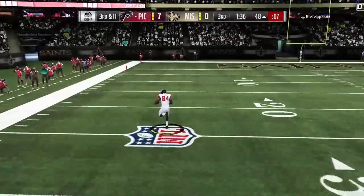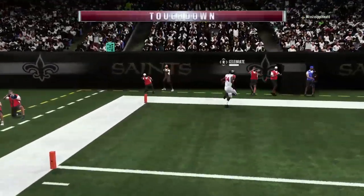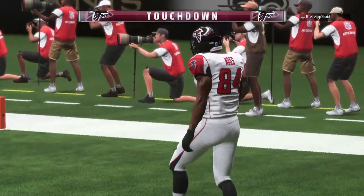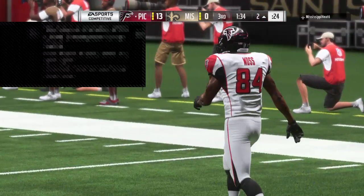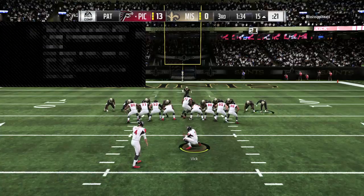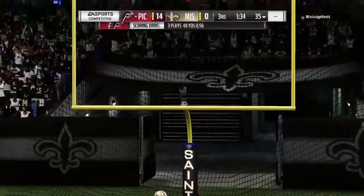Man open, it's Moss, complete. Touchdown, Falcons. Randy Moss, his 2nd touchdown. And the Falcons will add on to their lead. Always important to get the first score of the second half. Now you start to pull away a little bit and get some breathing room going.